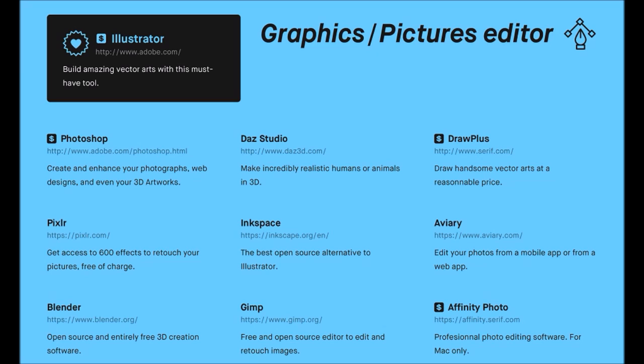However, the more professional people use Illustrator by Adobe. You can visit adobe.com and get a copy of Illustrator from there. You can build amazing vector arts with this tool. This is actually a must-have tool. Any web design company or professional web designer will definitely have Illustrator in their kitty, which is used for graphics and pictures editing.